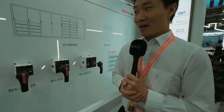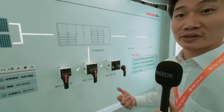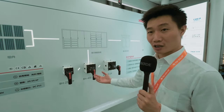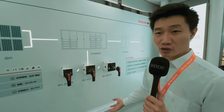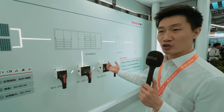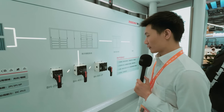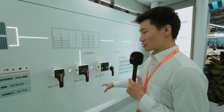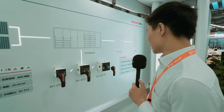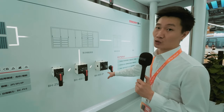Okay, tell me about these, Tim. Yeah, so the energy storage system is more popular currently, and you can see we have the DC switch at higher current up to 800 amperes. Wow. To work with the big system of the energy storage. So these are 250 amp, 400 and 800 amp switches. Yes, the switch series supports 250 amperes in two pole and 400 amperes in two pole, 800 amperes in two pole as well.